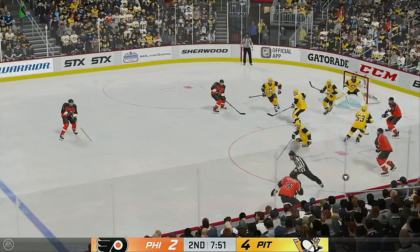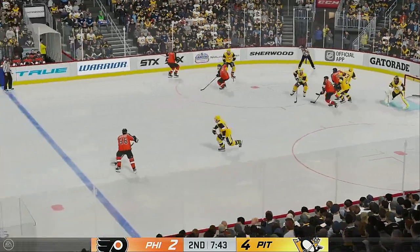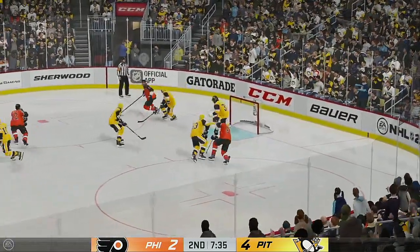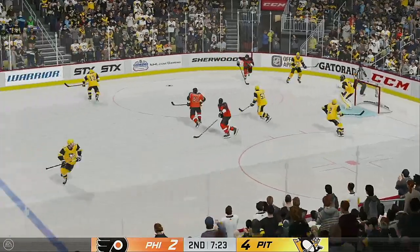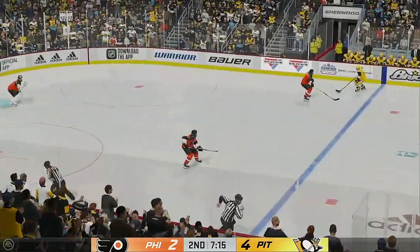And momentum on their side as they win the draw here inside the offensive zone. Now a quick pass to Gustafsson. Fires away! Stopped by the goaltender. Wrists one! Oh, and another big stop! That's a good save. He had to struggle to find the puck. It's a forest of bodies in front of him.